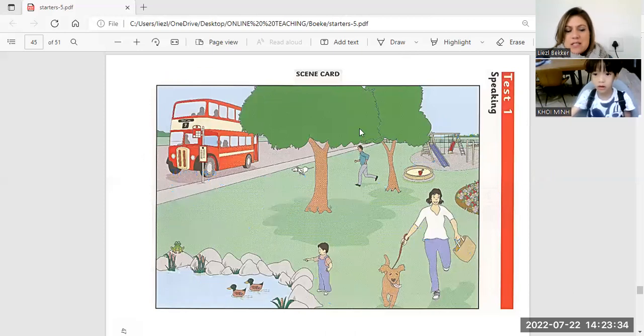How many trees can you see? Two trees. What is the man doing? The man is running to the bus stop. And the white dog? It is a small dog running to the bus stop.